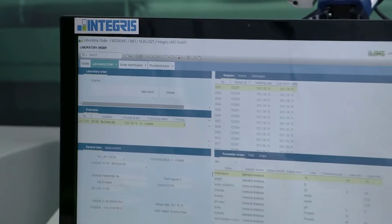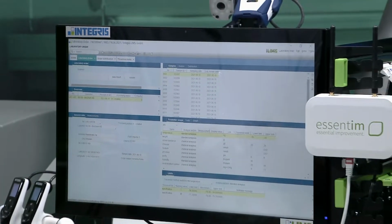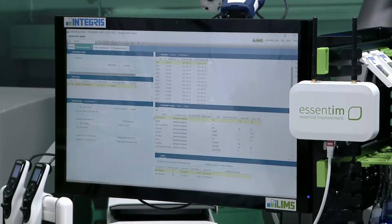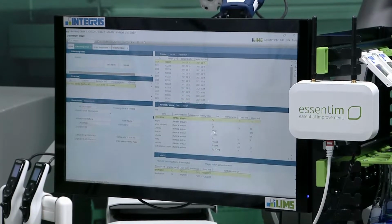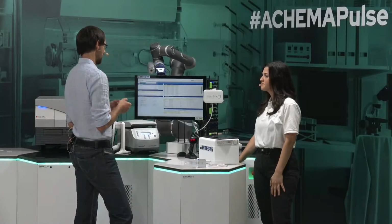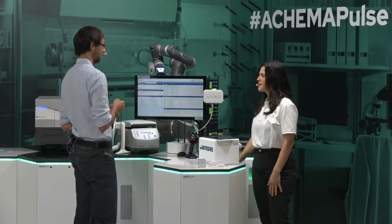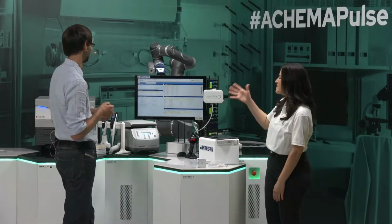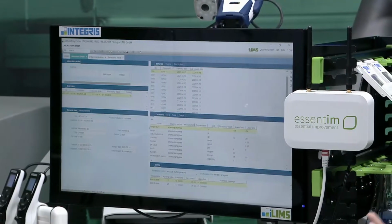But not only this, it's an integrated system and includes ERP functionalities, for example, project management, customer relationship management, chemical management, and even capacity planning. That sounds like an all-in-one system. It is. So it's everything in one place, and the lab technician doesn't need to gather anything.